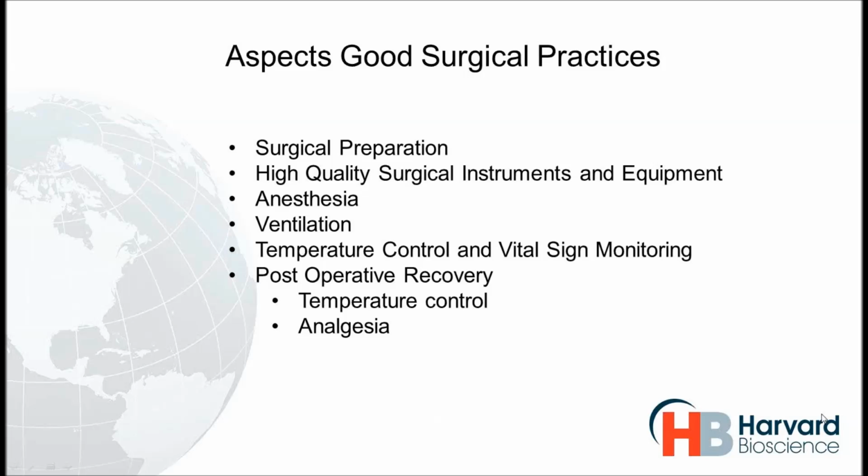And finally, post-operative recovery, which we also will not be talking about today. But you want to mitigate shock and stress at the end of your experiment, so you need to keep the animal warm. You have to help the body come back online. You've done something very traumatic, and the last thing you want is to have the body deal with regulating temperature while having to heal itself.